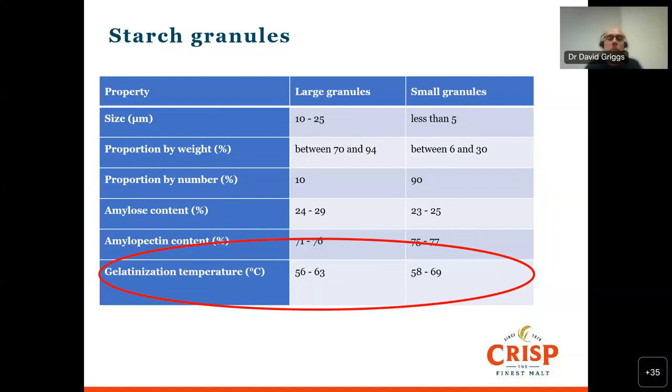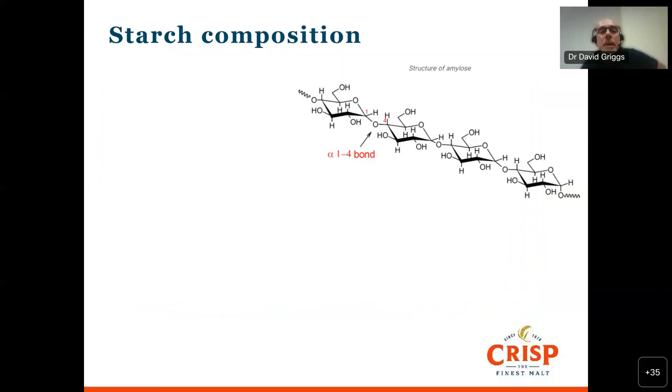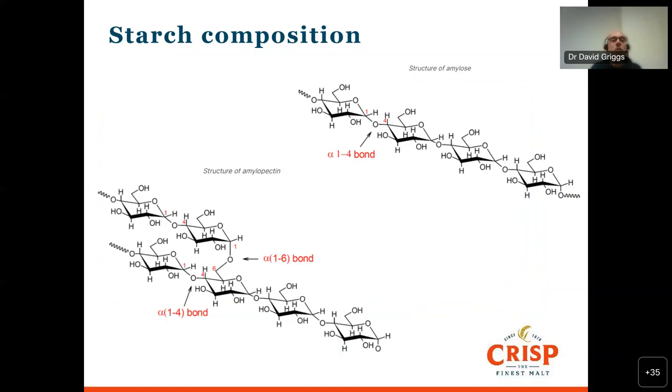So let's look a little bit at starch. What's its composition? Well, it's made up of two different types of glucose polymers. We've got the linear amylose, where the glucose units are joined through the alpha 1,4 bond, and then we have the more highly branched amylopectin structure, where not only do we have linear chains with the alpha 1,4 bond, but those chains are cross-linked through an alpha 1,6 bond. And this alpha 1,6 bond is quite significant to the process of how the starch is degraded, and how those glucose and the smaller sugars arise through starch degradation.